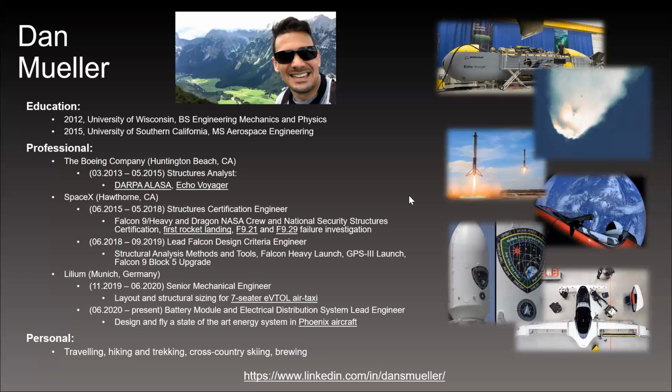Completely unrelated, but related to working with a team, one of the things we were working on at SpaceX was parachute unfurling analysis for the Dragon capsule. A lot.